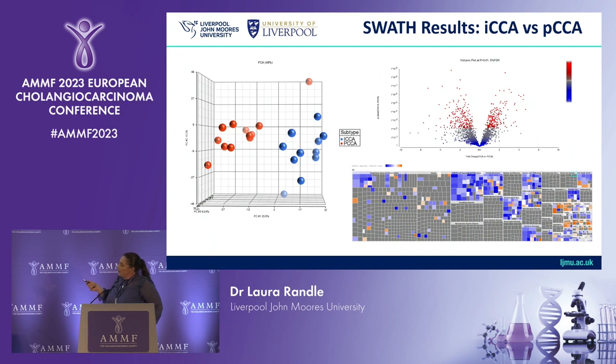And then we've done some very initial ingenuity pathway analysis, and if it's gray, it's unchanged. If it is blue, it's gone down, and if it's orange, it has gone up. And this is showing some differences between now the ICCA and the PCCA that we need to interrogate further with our bioinformatics colleagues.